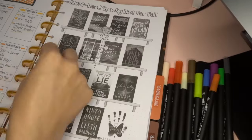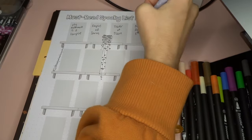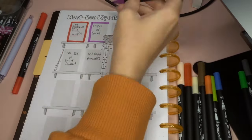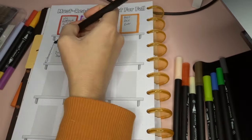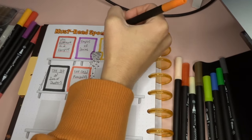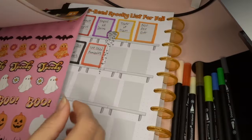Now it's time to make our October TBR. So I will be reading My Roommate Is a Vampire, two of the Throne of Glass books, maybe not completing the second one, but Empire of Storms and Tower of Dawn. I want to read Best Hex Ever, The Isle of Sin and Shadows, and The Dead Romantics. I really want to read a combo of cozy fall and spooky Halloween, so I hope this is going to be a good month of reading.